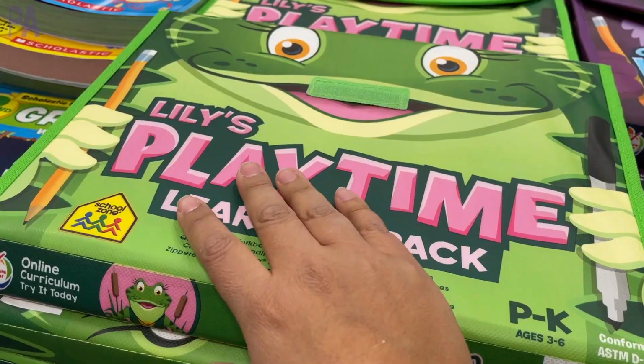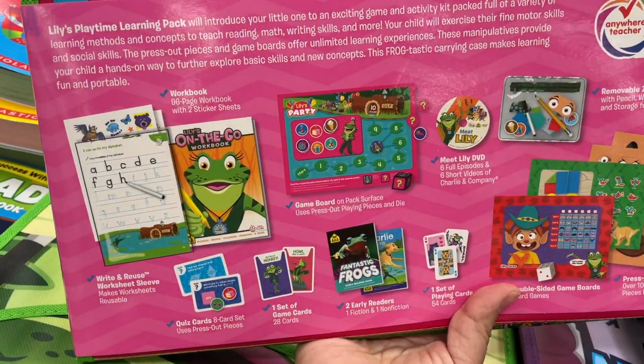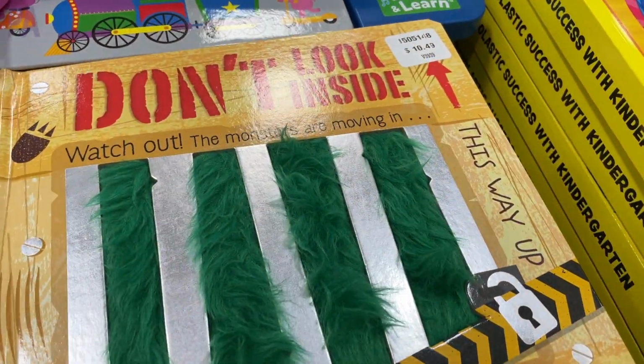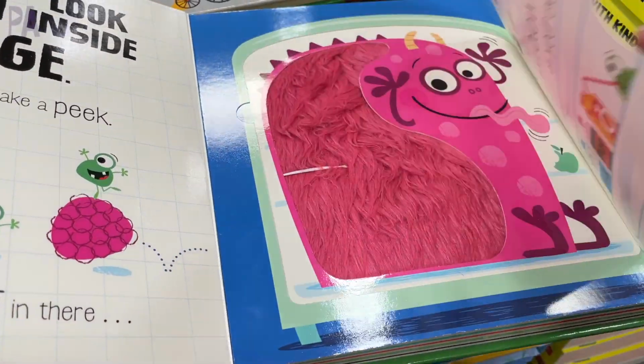And then here is the one that's called Lily's Playtime Pack, which looked like it had kind of a mix of different activities inside. It shows you everything that's included on the back. Couple more fun books for the young ones. These are great because they're kind of like play on the pop-up books where you turn the pages, you can touch things and feel things.